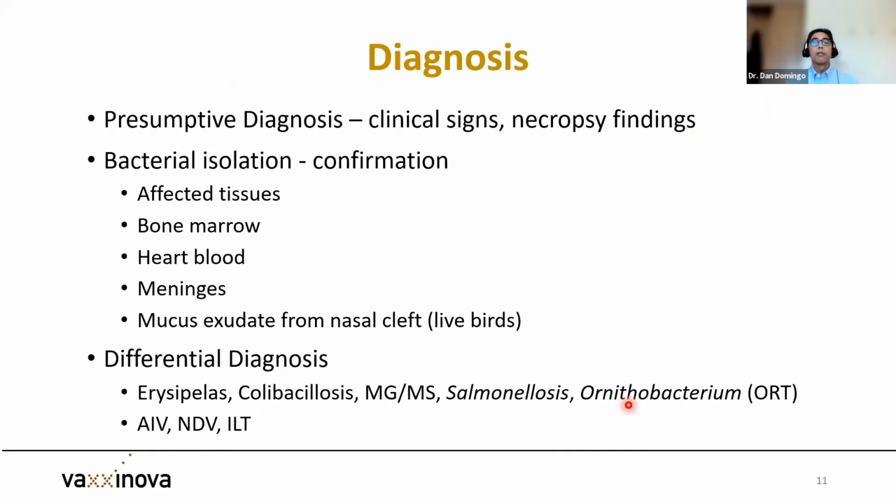Now, diagnosing fowl cholera is fairly easy in the field. You get a presumptive diagnosis when you see the clinical signs. As we talked about, acute high mortality, some feverish birds, and then you'll see the livers with spotting, necrosis, lesions, and then you'll see some of the lung lesions. Local lesions in the birds as you open them up during necropsy can give you a presumptive diagnosis. But the confirmation really is using bacterial isolation. Bacterial isolation is still the one that tells you, yes, it is Pasteurella multocida.